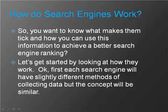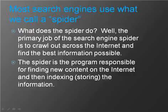Okay, first, each search engine will have slightly different methods of collecting data, but the concept will be similar. Most search engines use what we call a spider. So what does this spider do? Well, the primary job of the search engine spider is to crawl out across the internet and find the best information possible. The spider is the program responsible for finding new content on the internet and then indexing or storing that information.